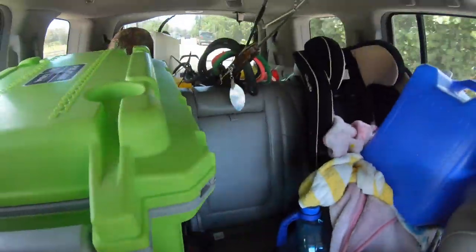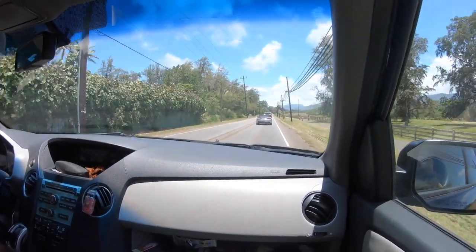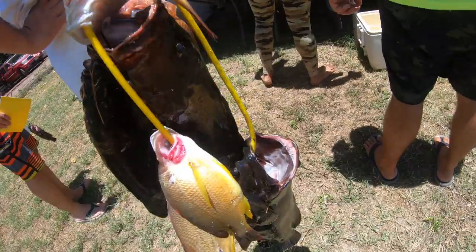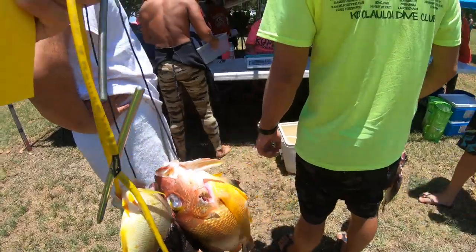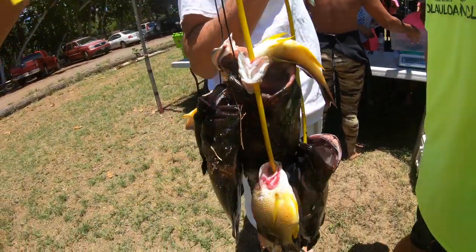Got two coolers to bring in, one of all the trash and one of the fish. Man, that pipe was 50 pounds. All right, our check-in is officially closed.